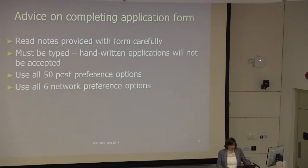And then what we ask you to do is, if for some reason we can't give you one of your 50 post preferences, we say use your network options. So if you don't get any of these 50, where would you like to work? What network would you like? So if we get to you and all your 50 posts are gone, we say, well, actually, they want to work in Cork, so we'll give them a Cork job. They want to work in Dublin, we'll find a post in Dublin. We'll look back at what your preferences were, if there's anything specific, and we'll hopefully come up with a job for you.